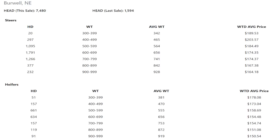Look at some of the heifer deals. 661 head of your 5-weight heifers, average 555 at 158.69, and 634 head of your 6-weight heifers, average 656 with a weighted average price of 154.48.